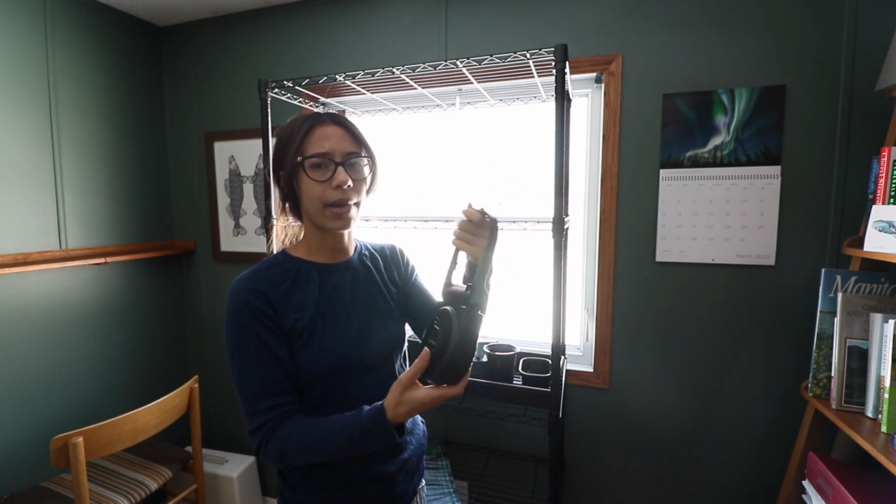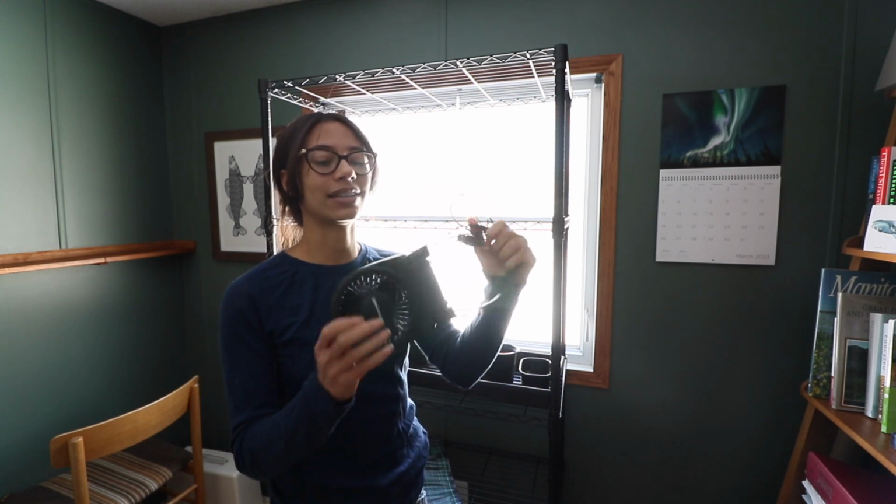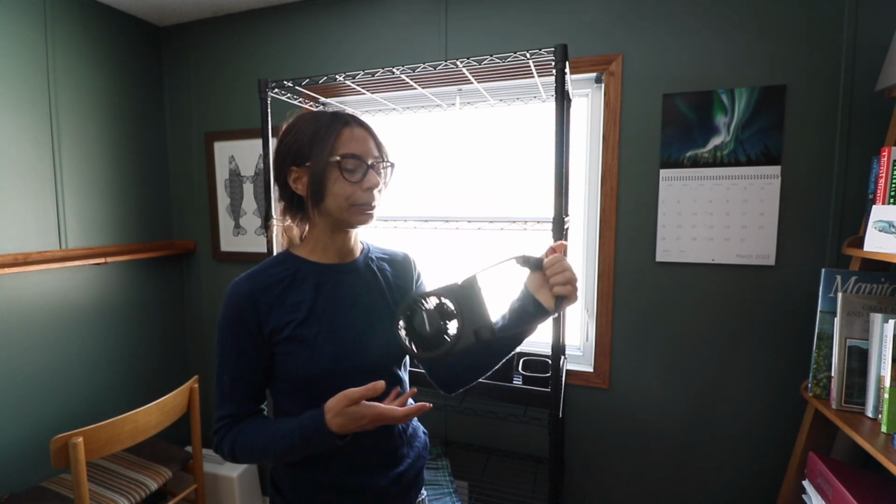They're small, they're compact. But if you have a big shelf like this, having a big fan that can push air onto everything just makes it so much easier, and then you only have to buy one thing if you're buying something new. But most people have a fan in their house, so that's something that you could potentially not have to buy, whereas this you might not have at home.